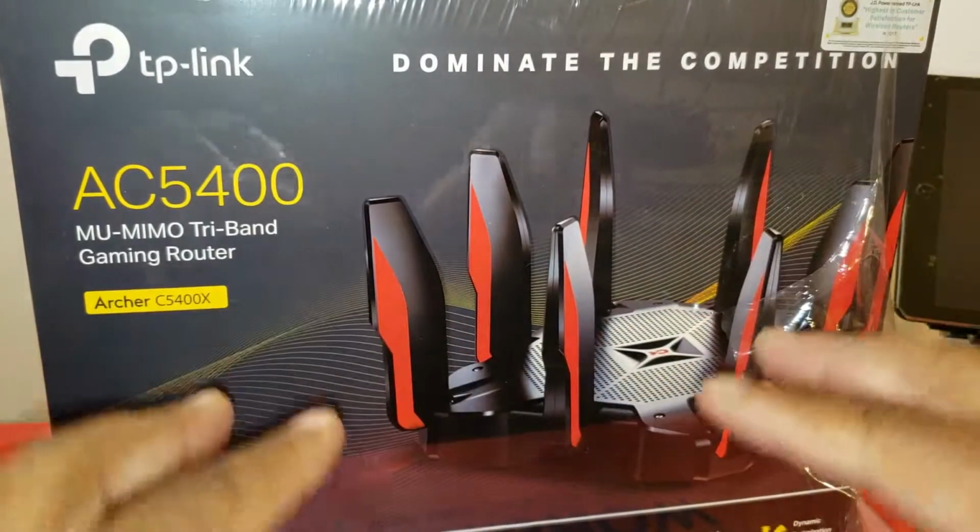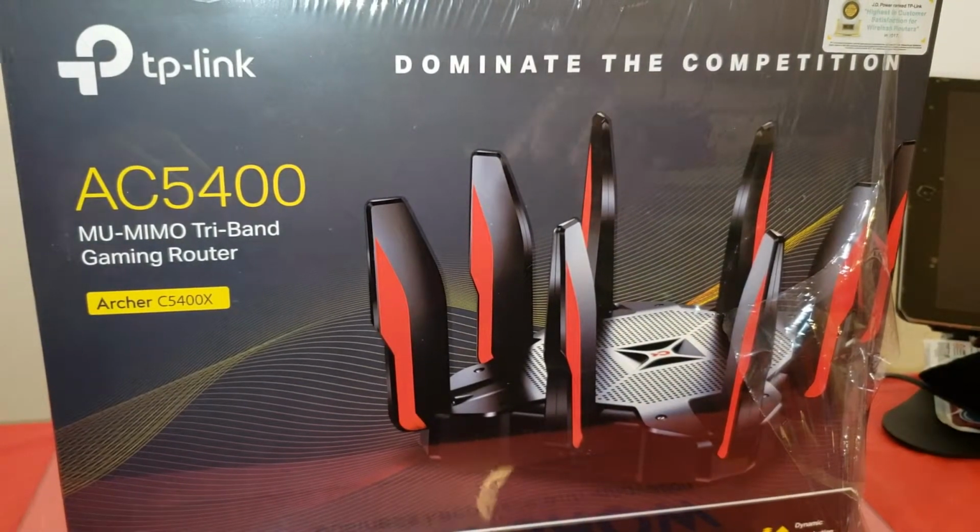So without further ado, we're going to open this baby up and get right into the nitty gritty of what comes in the box.